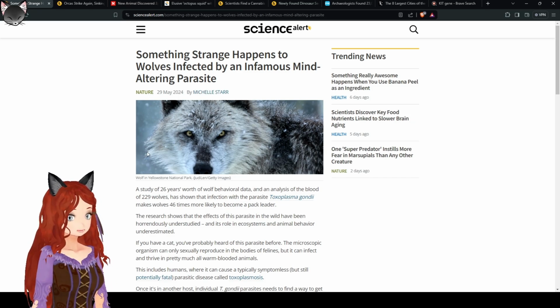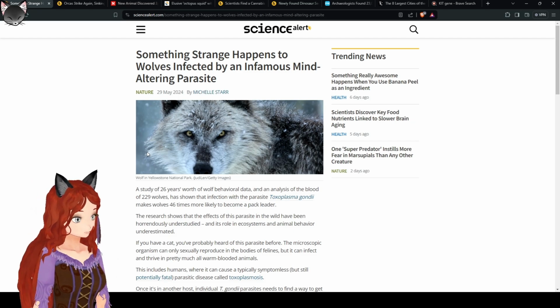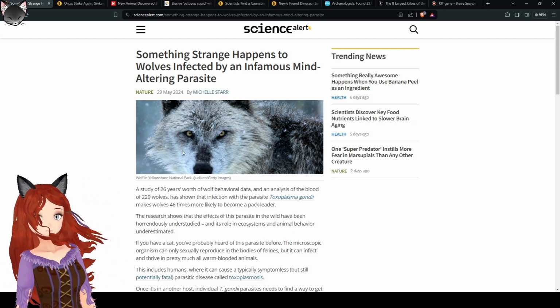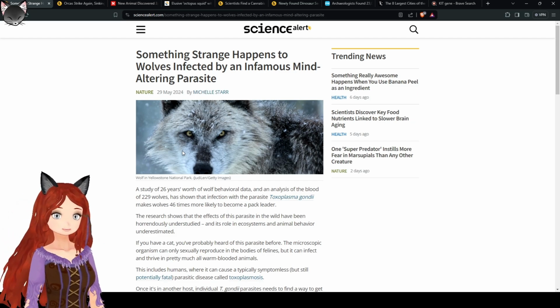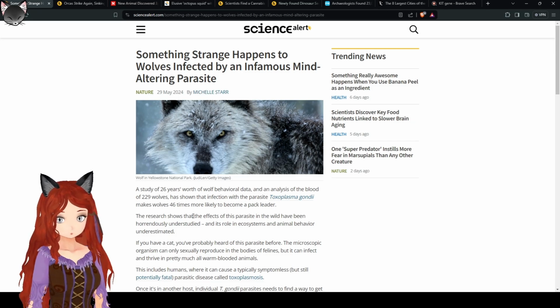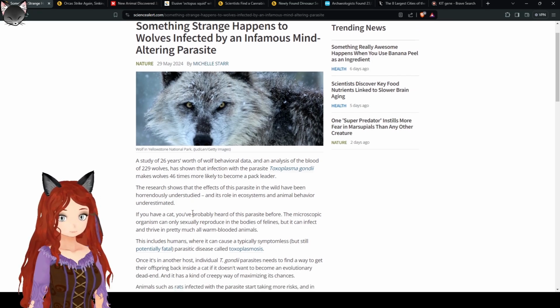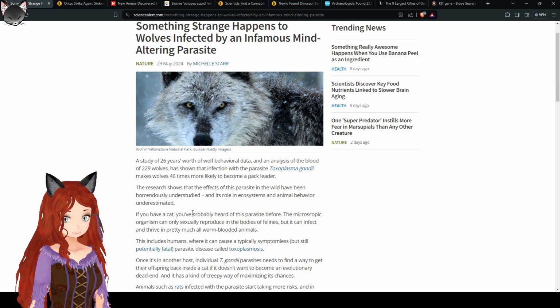Alright, something strange happens to the wolves infected by infamous mind-altering parasite. A study of 26 years worth of wolf behavior data and an analysis of the blood of 229 wolves has shown the infection of the parasite Toxoplasma gondii makes wolves 46 times more likely to become a pack leader. The research shows the effects of this parasite in wild have been horrendously understudied, and its role in the ecosystem and animal behavior underestimated.